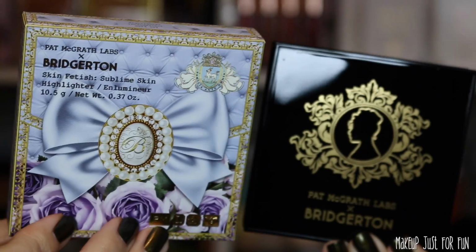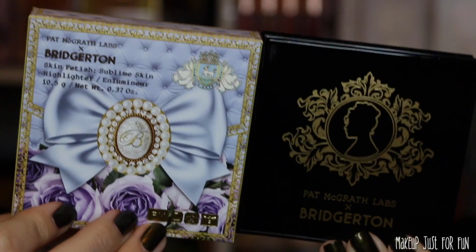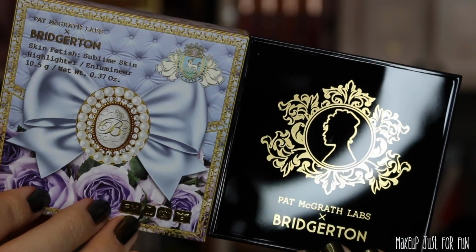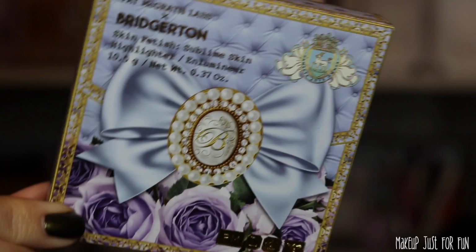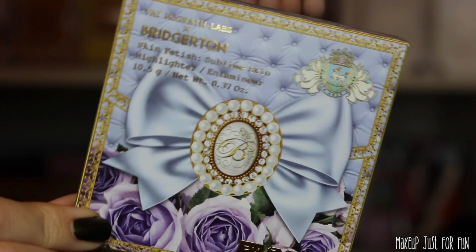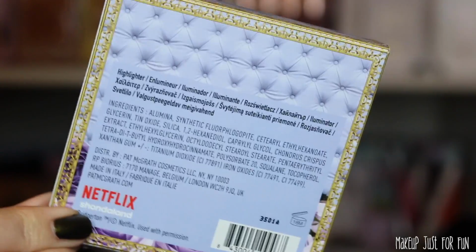The individual highlighters are the only things in this collection where the actual packaging on the product is really different from this outer packaging that you see here. The others will look just like the box looks, with this bow, the really extra decadent floral and bejeweled look with the tufted background. You'll see that artwork on the actual products elsewhere.